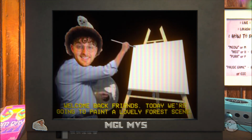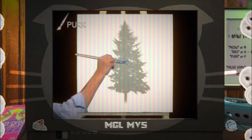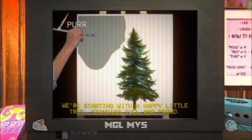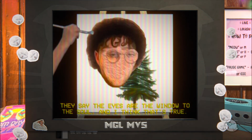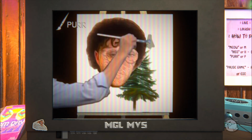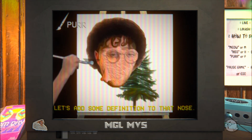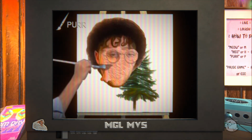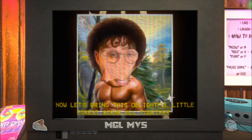Welcome back, friends. Today we're going to paint a lovely forest scene. We're starting with a happy little tree, standing tall and painting proud. Painting a self-portrait is like capturing the essence. They say the eyes are the window to the soul, and I think that's true. Let's add some definition to that nose. Now let's bring this delightful little forest scene all together.